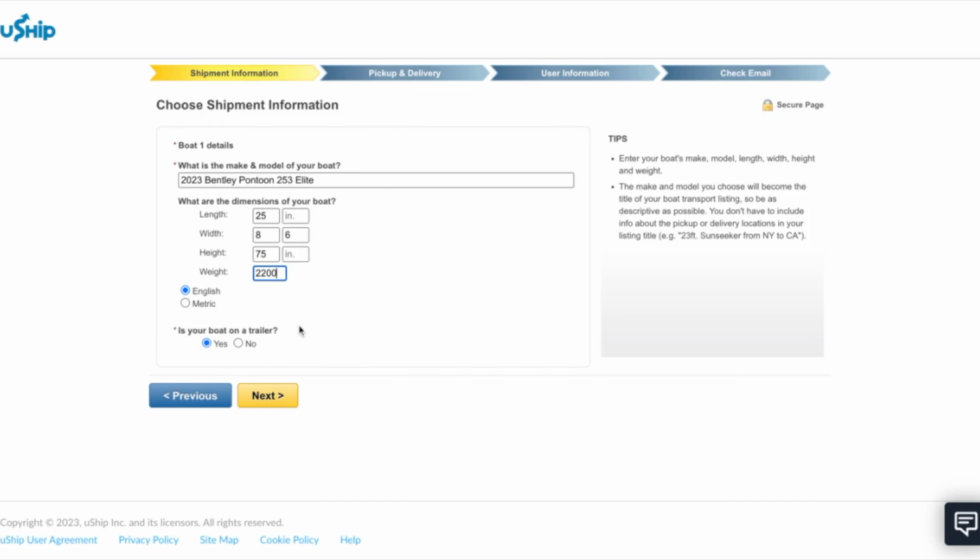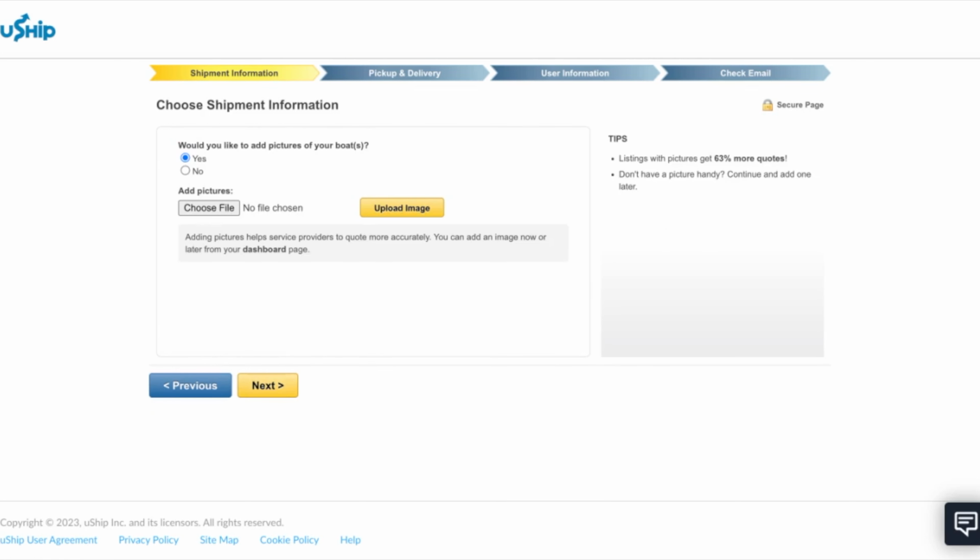Is the boat on a trailer? Yes, it is. If it's not, of course, just select no. You're going to hit next. And then they ask you if you want to add a picture. You don't have to, but it's more likely, and it even tells you here. I've never seen that. It says that 63% get more quotes if they have a picture. Again, speaking from a transporter's perspective, they may or may not know what a Bentley pontoon is or looks like, or even had experience with it. So having a picture goes a long way. If you can, make sure you add a picture, and it doesn't necessarily have to be the exact boat. Find one that's close to it and get it up there so the driver can see it.